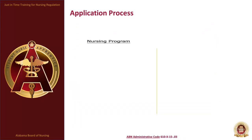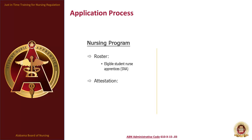The application process begins with the nursing program, which must submit a roster of student nurses who are eligible to apply for a permit. The roster must include the student's competency validation of basic or advanced skills. This is done by a simple attestation, not by submitting the student's individual competency assessments.